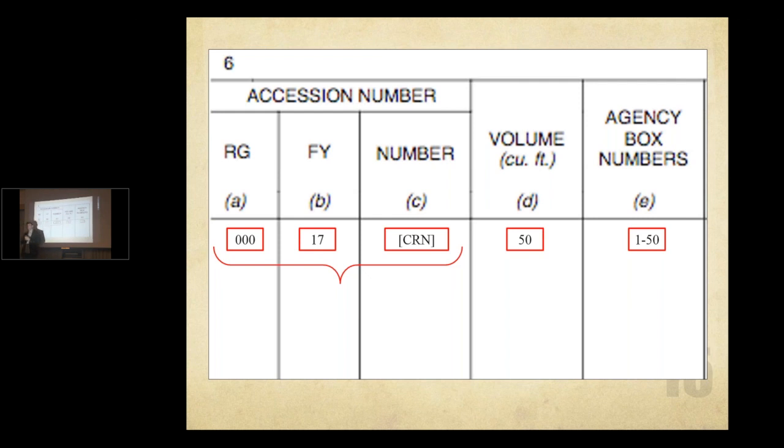Most people do kind of a makeshift transfer number as their CRN. They'll put, like, let's say your record group is 064, which is our record group. They would put 064-17-0001, and the next one's 0002, the next one's 003. Yes, sir. So CRN, obviously that's something that's created by the individual who's making the SF-135.